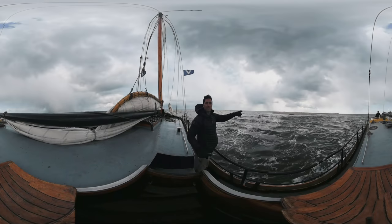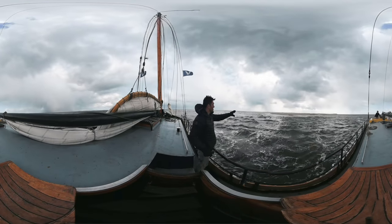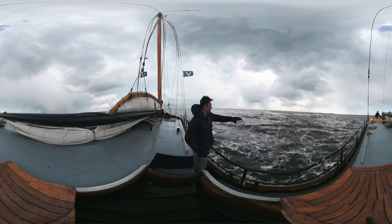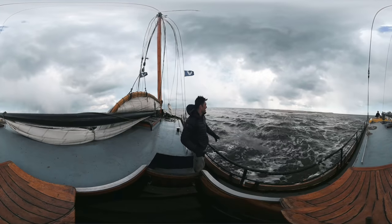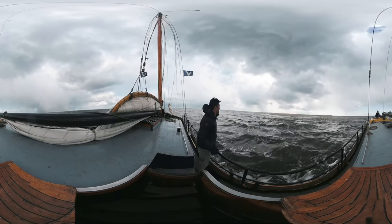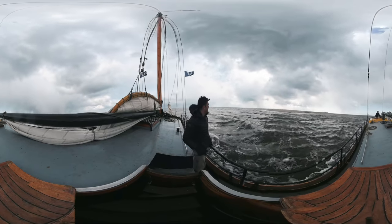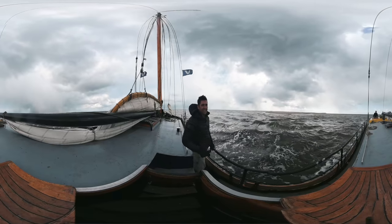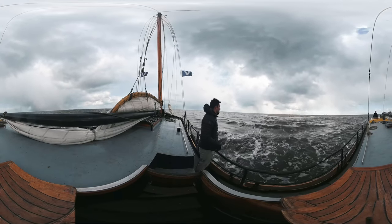That is one of the symbols of the Wadden Islands, a healthy population of common seals and grey seals. And these sandbanks provide a safe place for them to rest when the tide goes down. What a sight. Let's see if we can get this old lady around the point here and settle her down on the bottom of the sea.